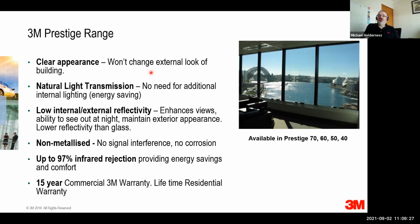So Prestige has got a very low internal reflectivity. Essentially what we mean by that is that at night, you won't end up looking at yourself in the window, you'll still be able to look out of the window. So that low internal reflectivity means you can still see out the window at night.